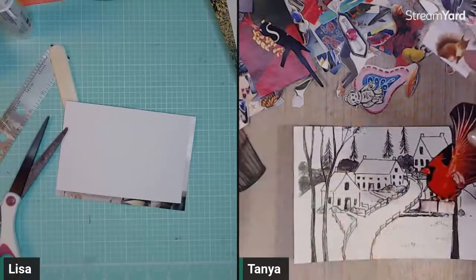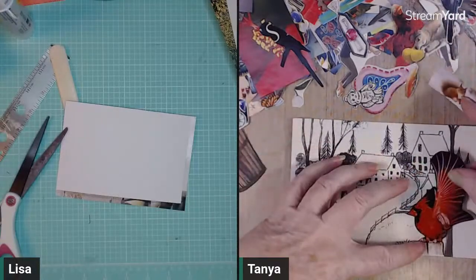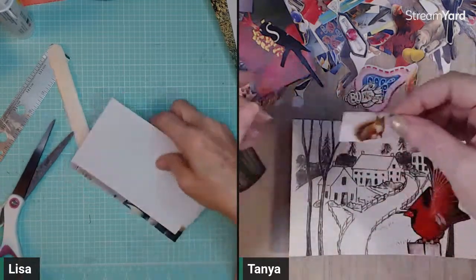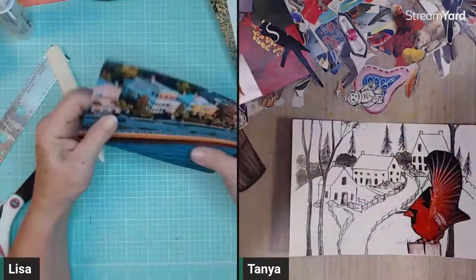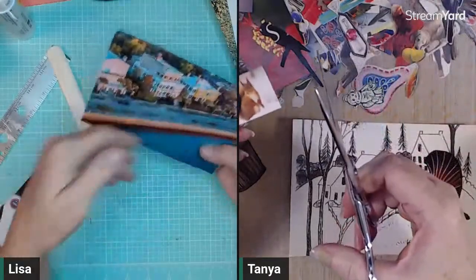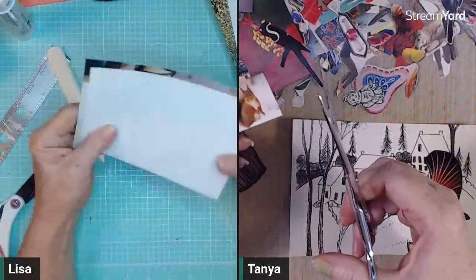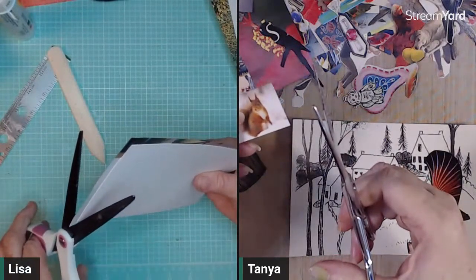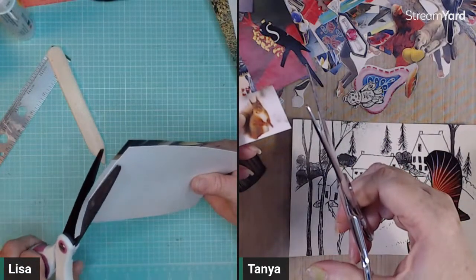Well, that's smart. I decided not to worry about something on the back because sometimes I like to cut and slide something underneath. Oh, uh-huh. I could do that this way. And then I could just put some backing on it if I need to.